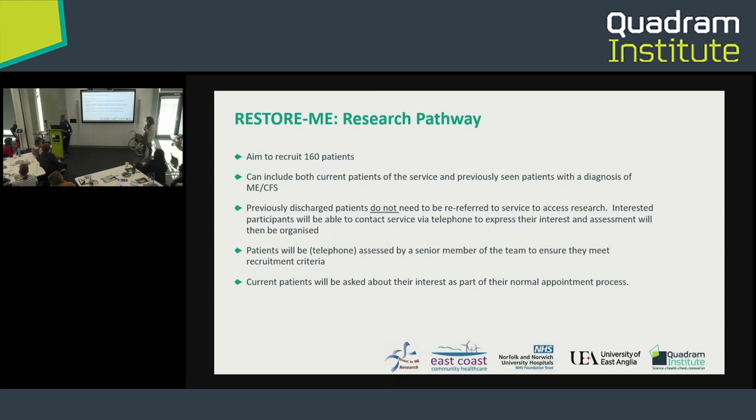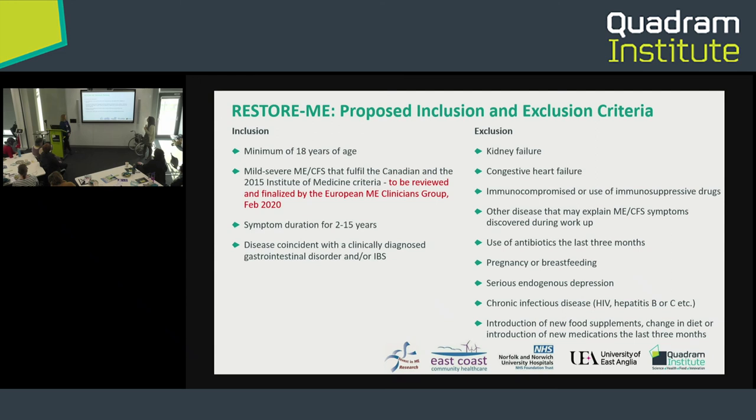As of this morning, we already had 60 people who've expressed an interest and are on a list waiting for more information. The current plan is that patients will be assessed by one of the senior members of the team, probably a telephone assessment, to ensure that they meet the recruitment criteria, which we'll come to in a second. Patients who are already currently active will be asked as part of the normal appointment process. Obviously, some of these things are also a way of ensuring that other people have access and know about the study that's going on.